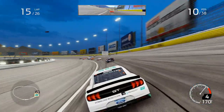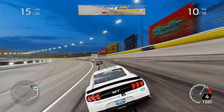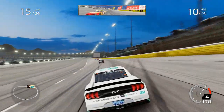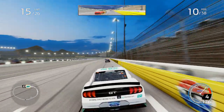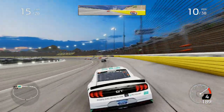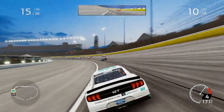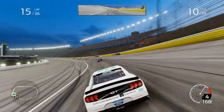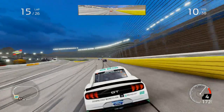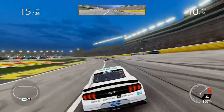Hopefully, well, it's not quicker than the AI. John Hunter Nemechek is in the lead of the race now. Look at that. Yeah, that's too tight. Greg Yaldin, you stay behind me. Yep, there we go, Ryan Sieg, he's pulling away in 9th, we're just not with them. We might need another caution, but I don't know.